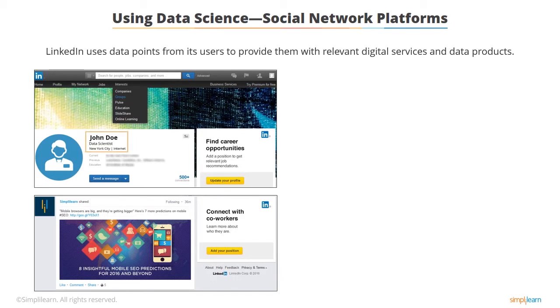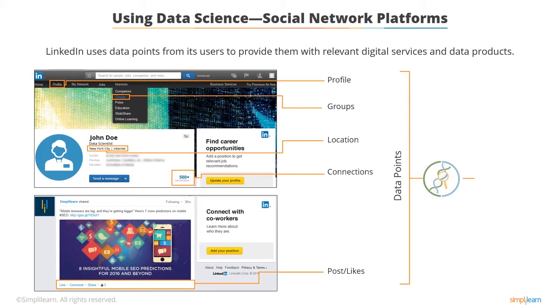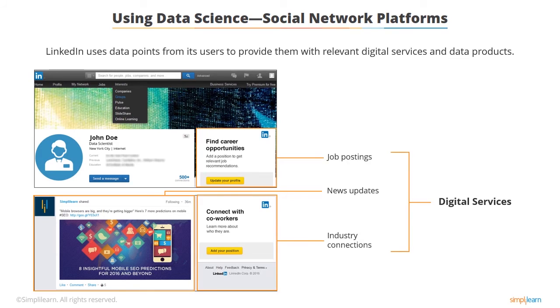Let's suppose that you are a data scientist based in New York City. So it's quite likely that you would want to join a group or build connections with people related to data science in New York City. Now, what LinkedIn does with the help of data science is that it looks at your profile, your posts and likes, the city you are from, the people you are connected to, and the groups you belong to. Then it matches all that information with its own database to provide you with information that is most relevant to you. This information could be in the form of news updates that you might be interested in, industry connections, or professional groups that you might want to get in touch with, or even job postings related to your field and designation. These are all examples of data services.